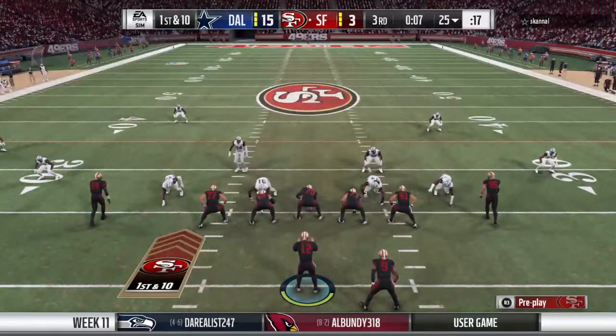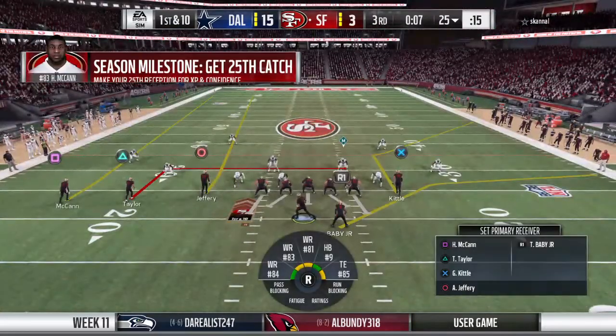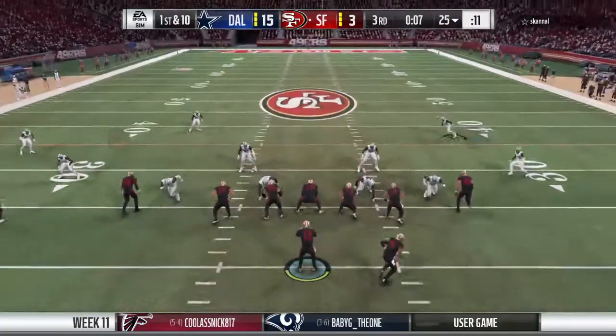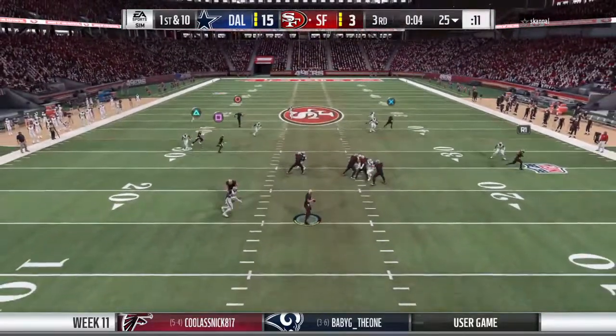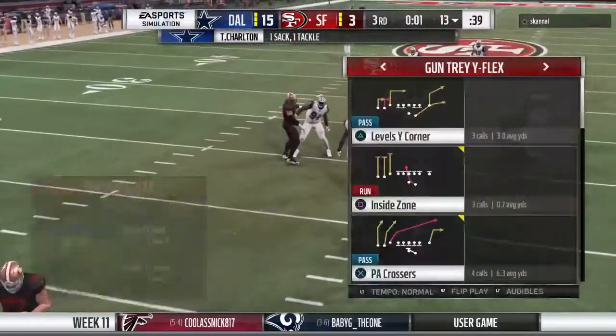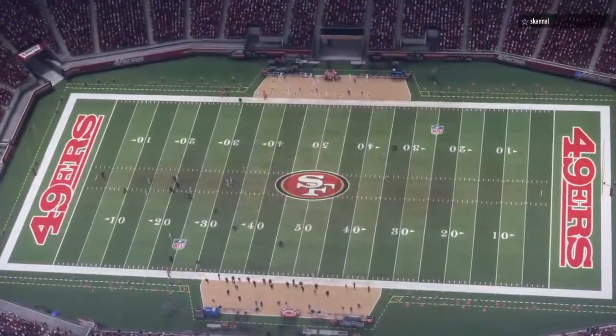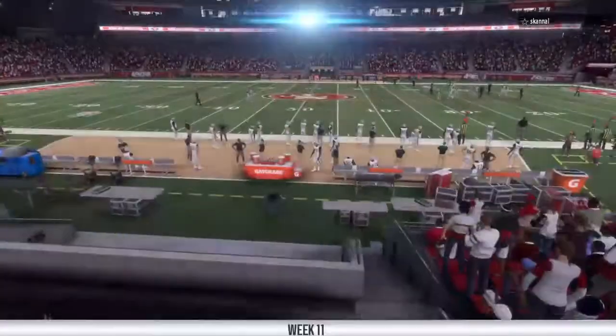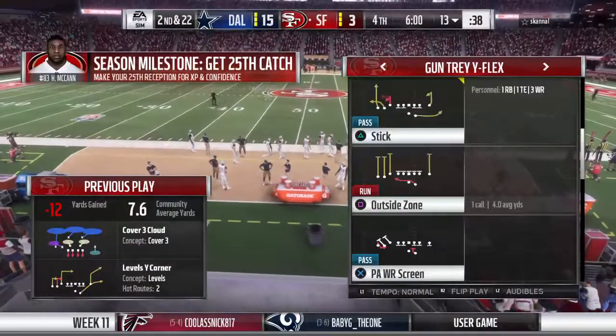And some changes here as the D-line separates some. They go back to the air here after the INT on the last drive. And he is going to be taken down. And that should be the final play of this 3rd quarter. Taco Charlton in there to drop him for his 5th sack of the year.